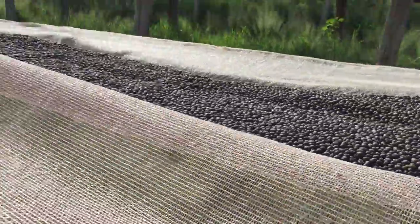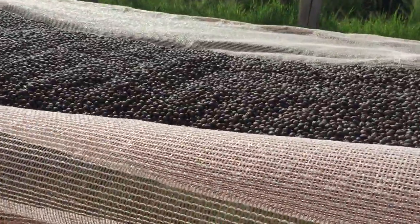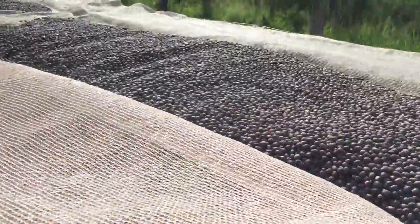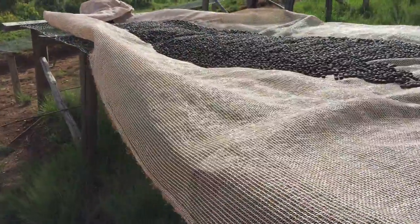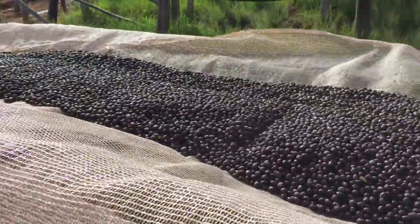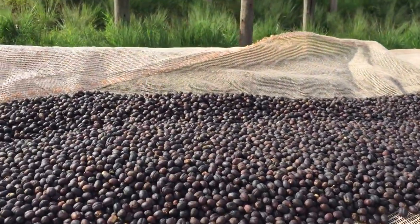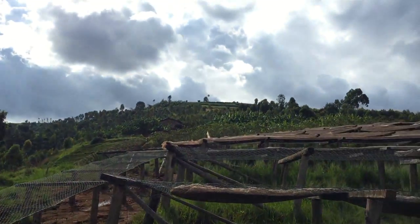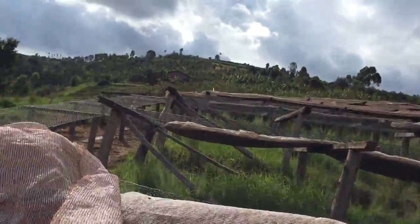So this is not Ethiopia, this is Burundi. And at the request of a certain client, who I will not name, but it rhymes with, has requested a small lot of natural here. And the problem is that this weather, as you can sort of see, is not natural coffee weather.